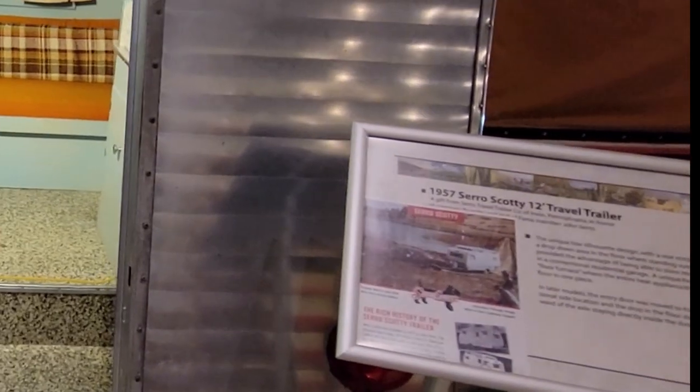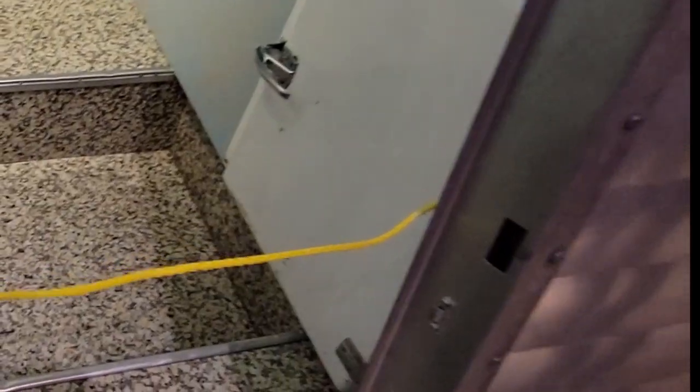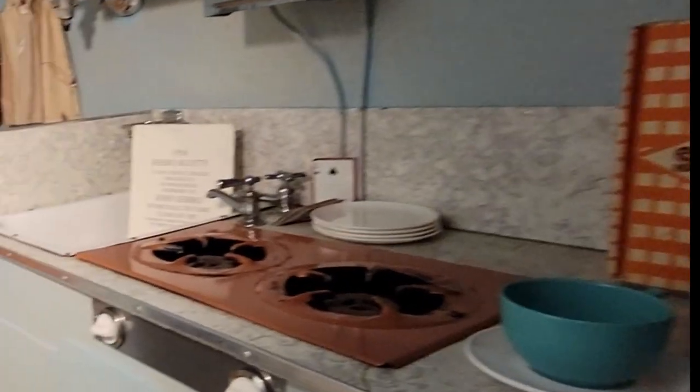So this one's pretty cool. It's a rear entry travel trailer, 12 feet long. And maybe hard to tell, but they have a little dip here. And that's so you can stand upright and work in the kitchen.